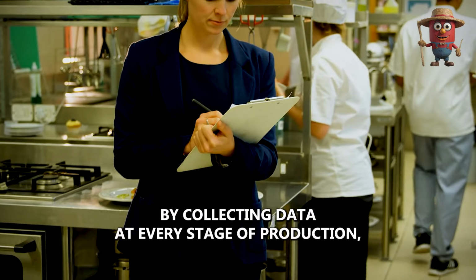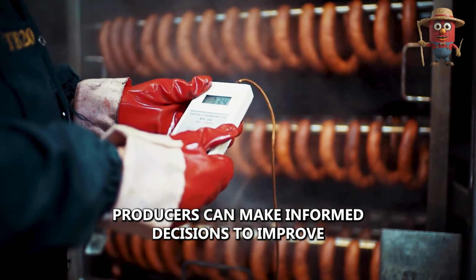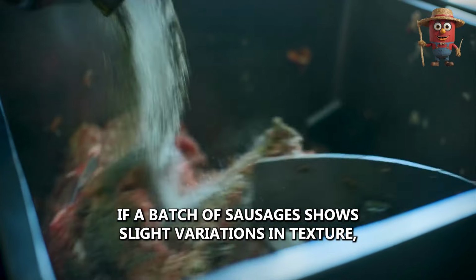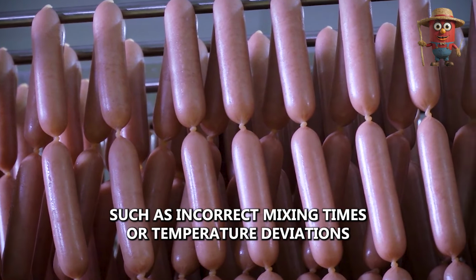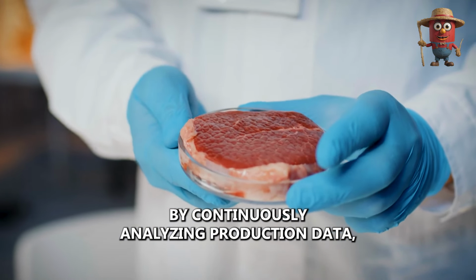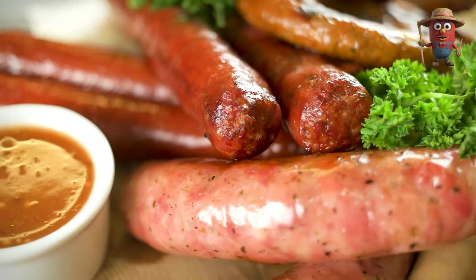By collecting data at every stage of production, from the health of pigs on the farm to the temperatures maintained during cooking, producers can make informed decisions to improve both efficiency and quality. For instance, if a batch of sausages shows slight variations in texture, data analytics can help trace the issue back to a specific stage, such as incorrect mixing times or temperature deviations during cooking. By continuously analyzing production data, companies can refine their processes to ensure the highest quality product reaches the consumer.